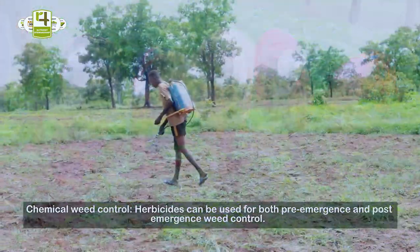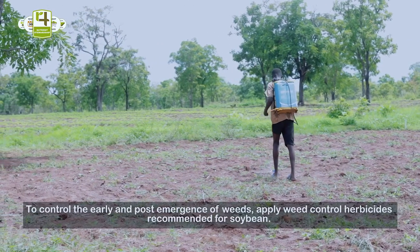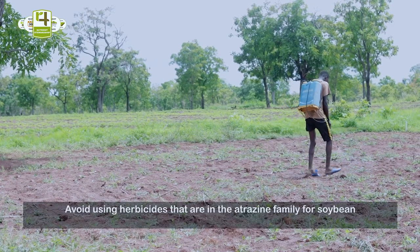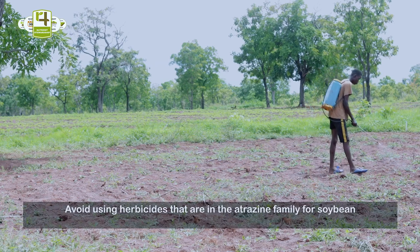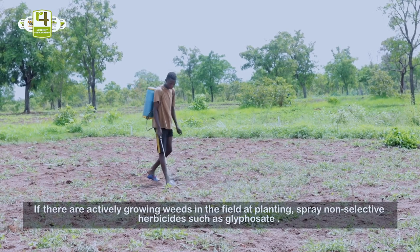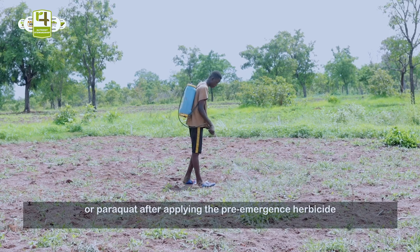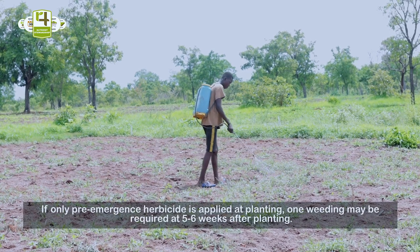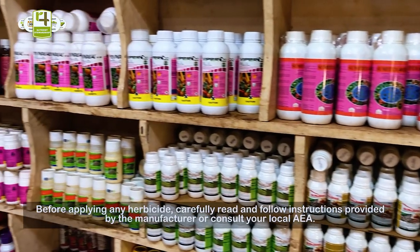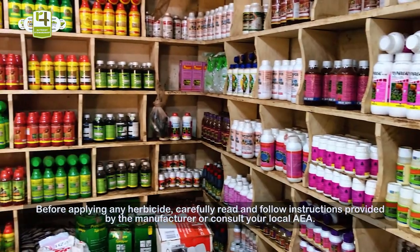Chemical weed control. Herbicides can be used for both pre-emergence and post-emergence weed control. To control early and post-emergence of weeds, apply weed control herbicides recommended for soybean. Avoid using herbicides that are in the atrazine family for soybean. If there are actively growing weeds in the field at planting, spray non-selective herbicides such as glyphosate or paraquat after applying the pre-emergence herbicide. If only pre-emergence herbicide is applied at planting, one weeding may be required at 5 to 6 weeks after planting. Before applying any herbicide, carefully read and follow instructions provided by the manufacturer or consult your local AEA.